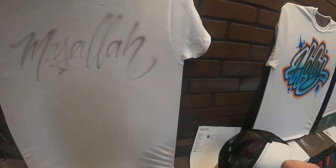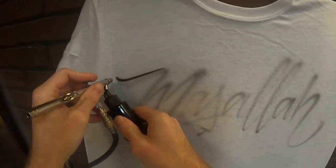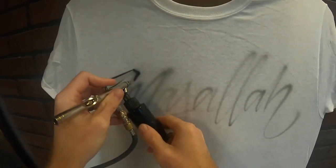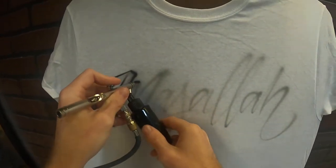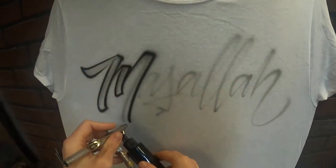Have you ever tried to do a beanie? Yeah, I do beanies too. Beanies aren't on my website either. They need to be. They're on my Etsy shop.